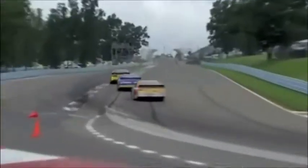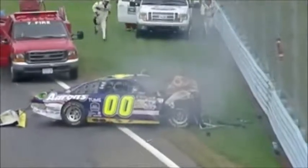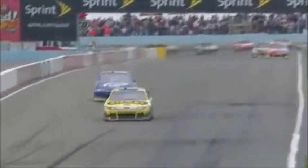Oh, looks like Tony Stewart out through the grass in the inner loop. And back through traffic. Caution is out. It's out. Yellow's out. Race is over. Marcos Ambrose is your winner. Tony Stewart is up against the guardrail. Wow. Congratulations there, Ambrose. You are officially a winner in the NASCAR Cup Series.